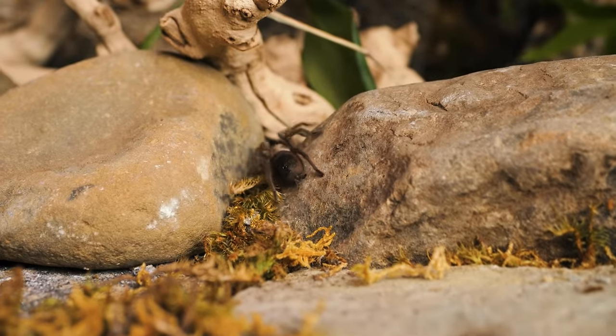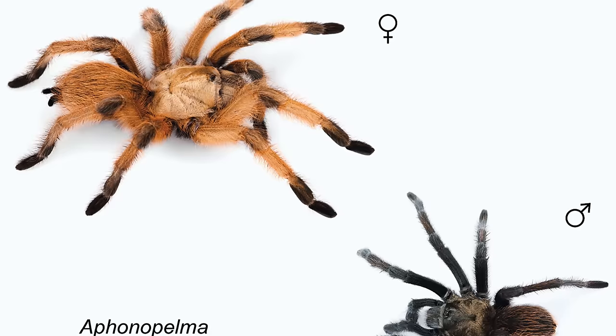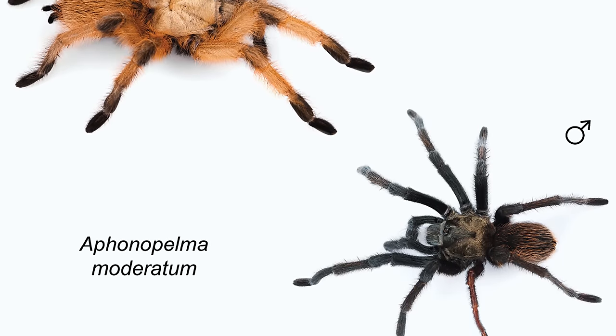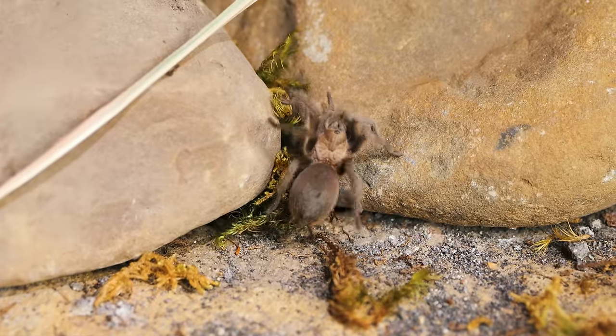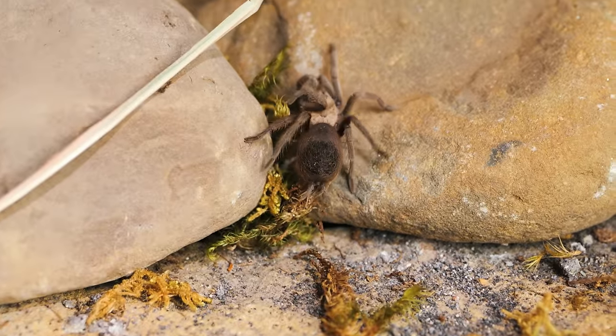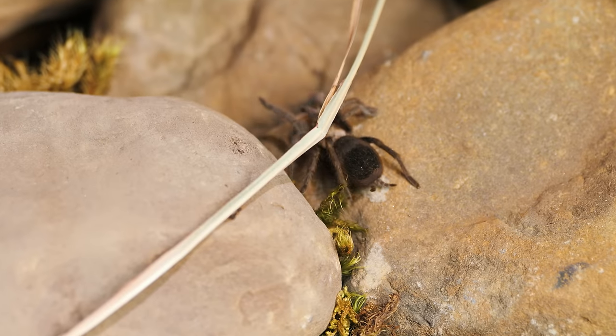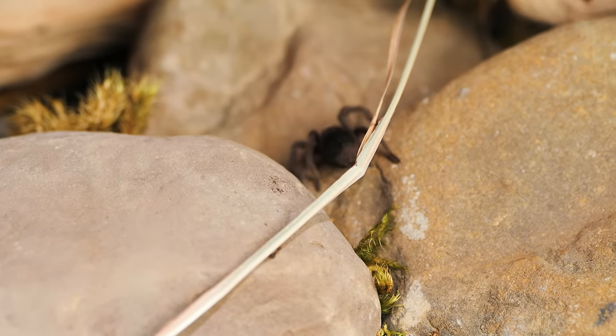While they are obligate burrowers that will dig out their own burrows in nature, they also are known to move into abandoned burrows made by other animals. In captivity, they will stay hidden in their burrows while young, but as they get larger, you will find that they spend a lot more time out in the open and on display, making them one of the coolest pet tarantulas that can be found within the U.S.